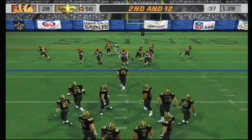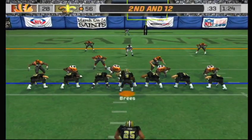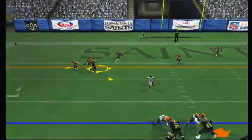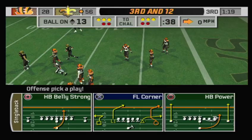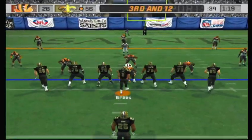He's got a good mix of moves when he rushes. He can beat you with a swim, the club, or the arm over. There we go, baby. Rock and roll. Go. Rolling. The pass falls incomplete. Stallworth was the one they were trying to get the ball to. Receiver on the play. 3rd and 12. Ball on the 13-yard line.